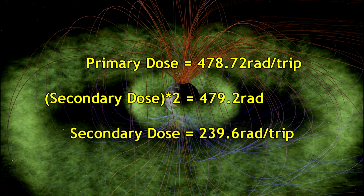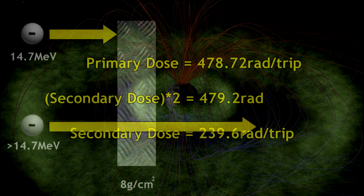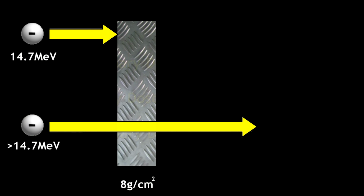And this secondary dose assumes that all electrons with energies up to 100 MeV have been attenuated. At best, 8 grams per square centimeter will stop all electrons with energies up to only 14.7 MeV, well below the average energy of the outer Van Allen belt. And remember, 500 rad is enough to kill you. Death by electrons, anyone? One small step for man and one giant leap for mankind? I think not.